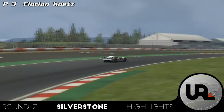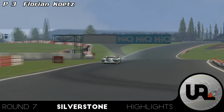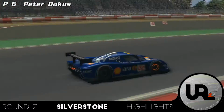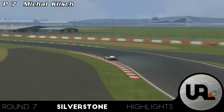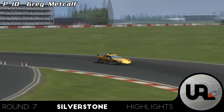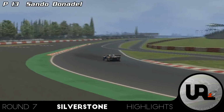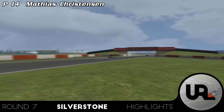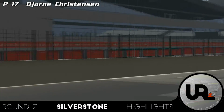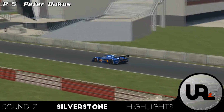And here we have Mikko Korkiakowski going into the pits, and we see Florian Kutz in P3, not too far behind these two. Then Sten Mikkel, also Miguel Santiago Carao, Peter Backus just before the pit stops, Michal Klisch in P7, then Robert Horvat, Fabio Bartolai first in the AM Cup, Greg Metcalf, then Mando Liguori, who passed Flori Manolacci as we saw, Sando Donadel in P13, Matthias Christensen 14th, Enrico Lupnici 15th, Chris Simpton 16th, and Bjarne Christensen unfortunately had to retire from the race. So it was first pit stop time for a lot of the drivers.